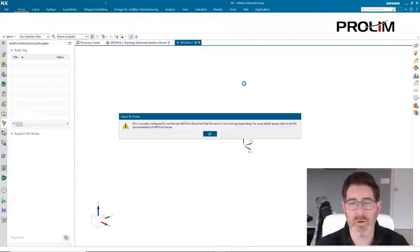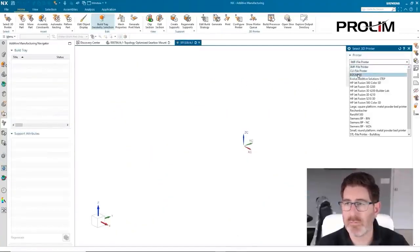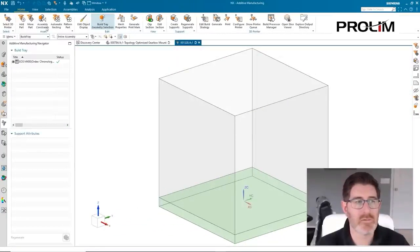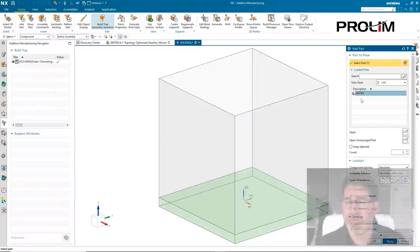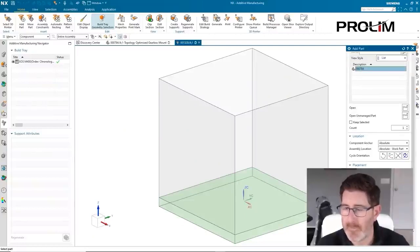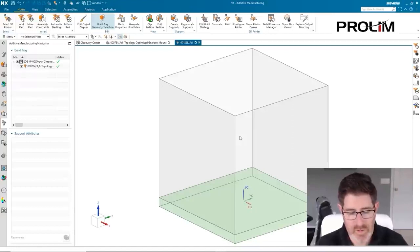Now we need to put it into a build tray and get it set up for printing. So I'm going to go over this part where I have basically an empty part. I'm going to select my printer, and then I'm going to add the part to the build tray. Now I don't really care where this part comes in. It's probably going to be thrown out in space wherever it was in its native assembly at the moment. But I don't really care because I'm going to take that part and I'm going to run it through a new system we have for correcting for distortion.